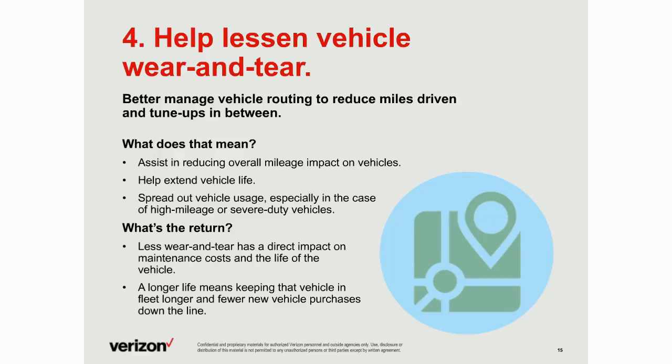So number 4, I think this is our bonus topic on how you can help lessen vehicle wear and tear. By better managing vehicle routing to reduce miles driven and tune-ups in between, by having a fleet management system that will help assist in reducing overall mileage impact, it can extend the vehicle life and provide visibility into vehicle utilization. You can compare miles driven, idle, stops, and MPG as an example.